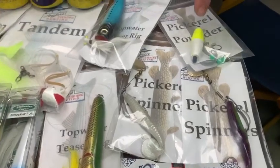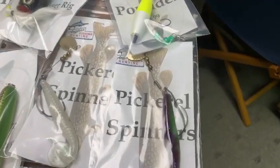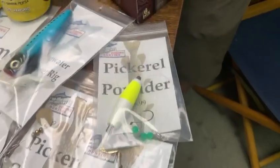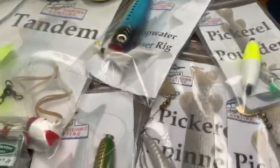We got some pickerel stuff getting rigged by our local guys here at the store. Pickerel season's coming on us. It's going to be close. So definitely come in and check those out. Let's see, what else do we have, Mike?